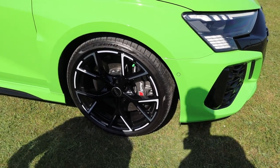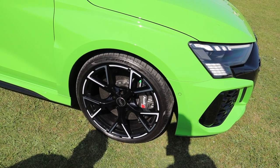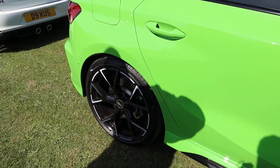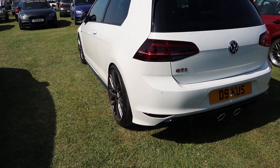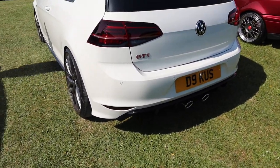Wow, those brakes are huge, man. Carbon ceramics. Yeah, see, they're 6 pots. Even the ceramics are? I think so, I'm sure they are. It's really weak because the rears are not ceramics. Yeah, this is the only thing that lets them down every time. I know. That is well cool, I really like that.